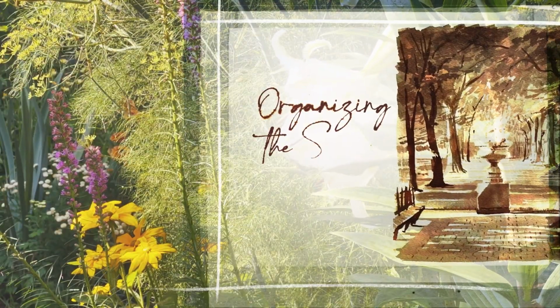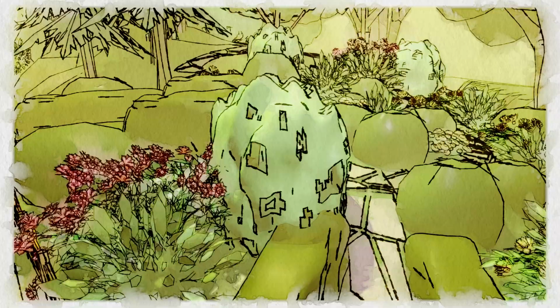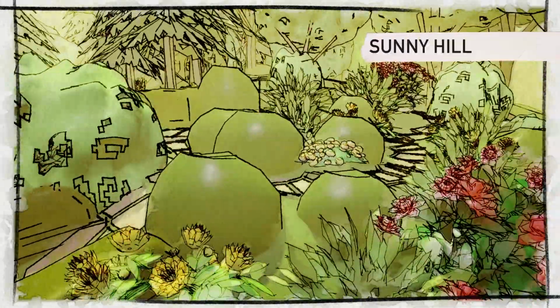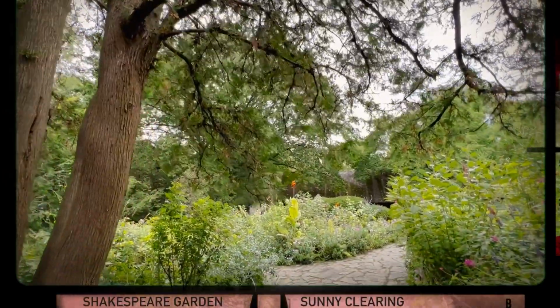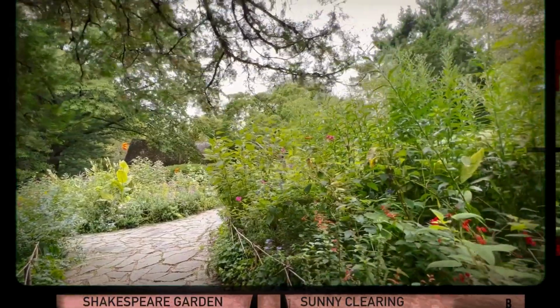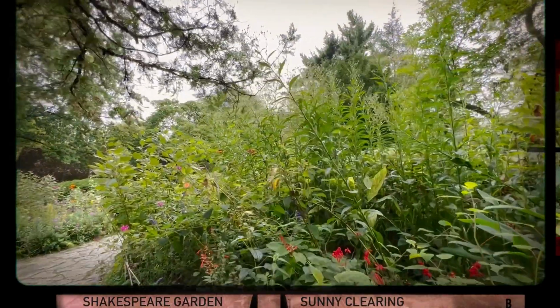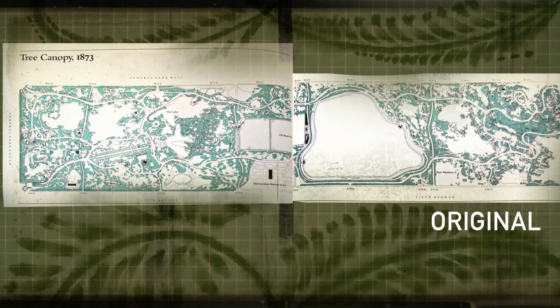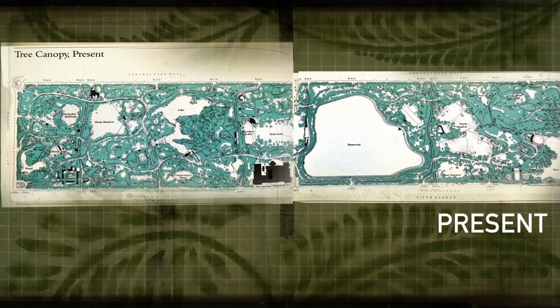With all these elements in mind, we must think of the overall organization of the space. The sunnier clearing serves as the hub for the Shakespeare Garden since it provides enough light for the colorful and flowering plants to thrive. Central Park today is quite a shady park, especially since the tree cover has increased through the years. That's not quite how Olmsted had envisioned the space, but I gotta say, I rather like how things turned out. In any case, the opening of the canopy on this hill gives the garden the golden bowl effect.